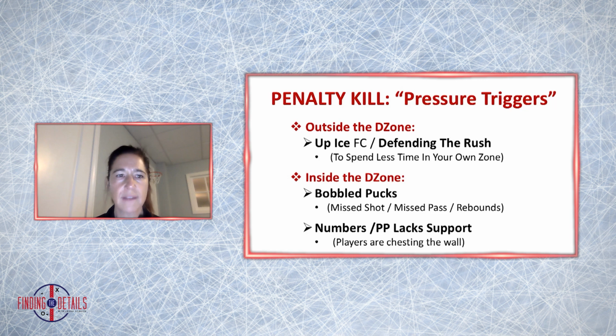An example of pressure outside the D zone is some teams like to really pressure up the ice and not allow your power play any time to set up. Other teams like to really stack the blue line and make it difficult for the power play to get any kind of an entry on you. All of these things allow you to spend less time in your zone and hopefully increase your penalty kill success rate.